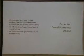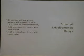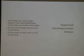With most kids with spina bifida, we can expect that they're going to have delays in their development, especially when it comes to developmental motor milestones. For children who have spina bifida at the level of L5 and S1, on average at 1 year of age, these kids have about a 4-month motor delay. At 18 months, that motor delay increases where they're about 8 months behind. And at 26 months of age, there's often about a 10-month motor delay.